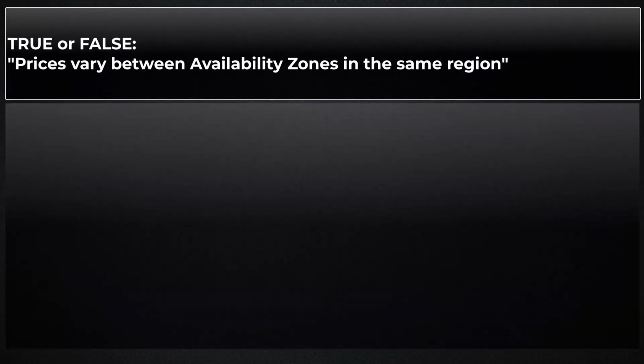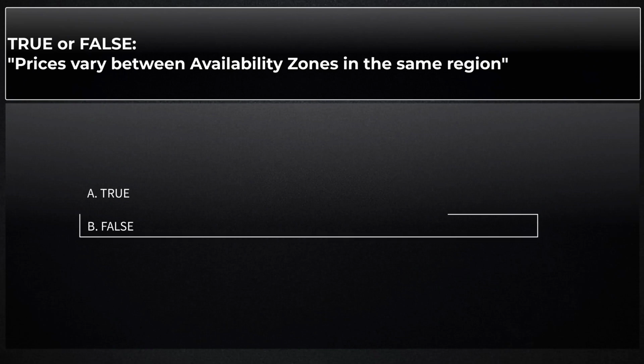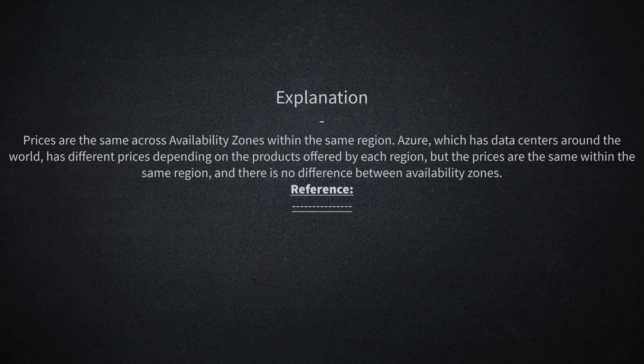The next question is: true or false, prices vary between availability zones in the same region? Option A. True. Option B. False. The correct answer is false. Prices are the same across availability zones within the same region. Azure, which has data centers around the world, has different prices depending on the products offered by each region, but the prices are the same within the same region, and there is no difference between availability zones.